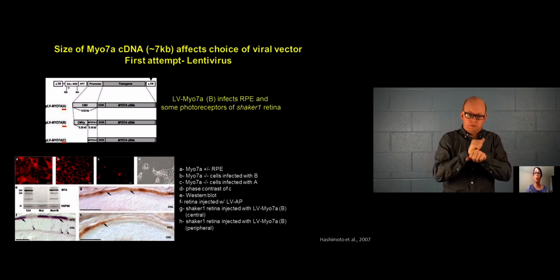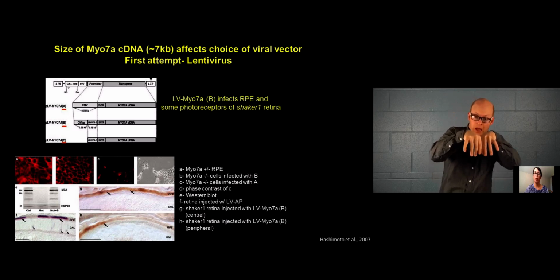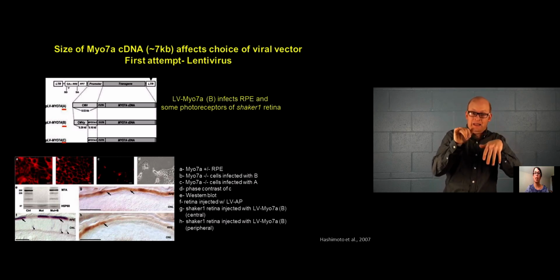They then went on to deliver the lentivirus containing Myosin7A to the retinas of the Shaker1 mice, and they found that this led to robust expression of Myosin7A in the retinal pigment epithelium of those mice. Notably, however, expression of Myosin7A in the photoreceptor cells of those Shaker1 mice was hardly detectable, and we'll come back to this concept in a moment.